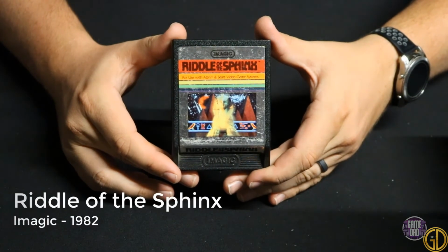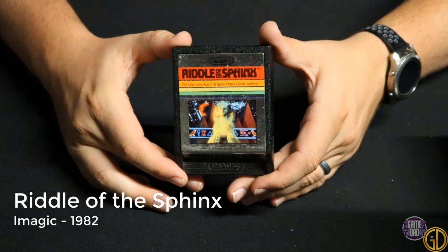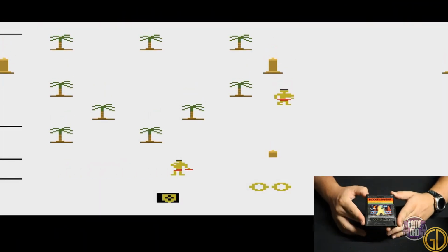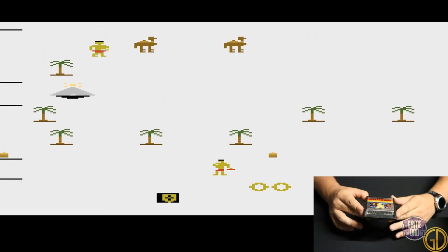Next up is another game from Imagic. Riddle of the Sphinx was released in 1982 and is actually a pretty fun puzzle adventure game. It's colorful and has a decent amount going on. I wish the sprites had a little more to their movement, but it was good.